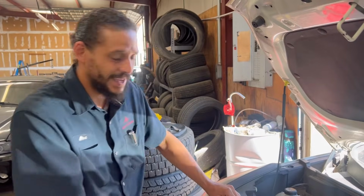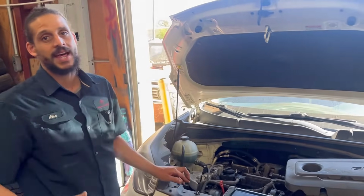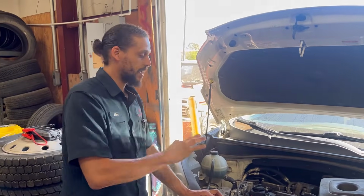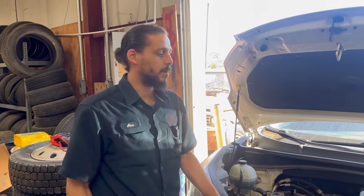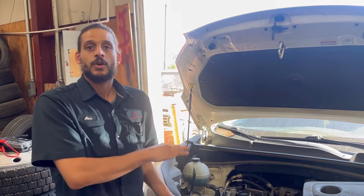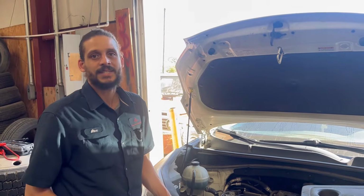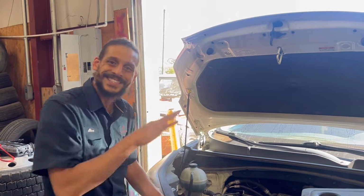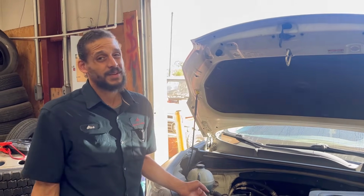But that's the thing with these Kias. I see them all the time for this same issue, and I know they have a big problem with their engines just sporadically going out. But before I take this customer's money, I took the liberty of calling the dealership to see if her car had some type of warranty or extended warranty, and she does. So this customer gets to save some money. Hopefully they don't give her the runaround.